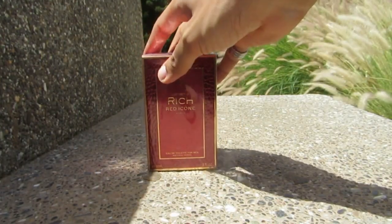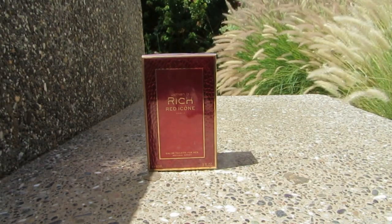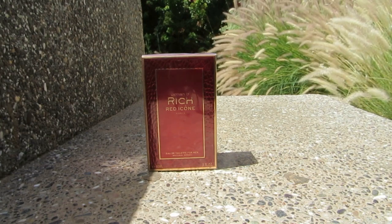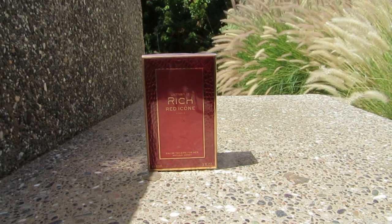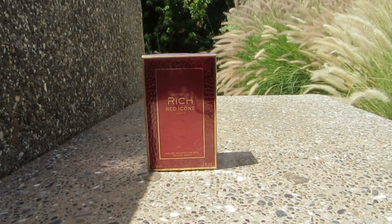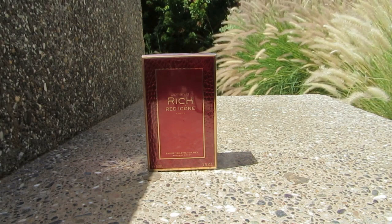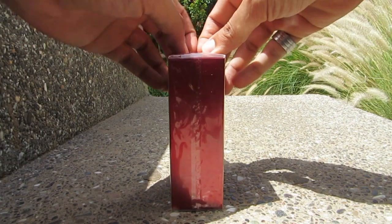A friend of mine called me a few days ago and told me, you gotta try this, because I told him from before that I wanted a fragrance that smells like Versace Eros Flame, and he suggested me this one for a much cheaper price. But this is gonna be the first time ever that I'm gonna try it, so let's see how it is. So this is gonna be like an unboxing and first impression.